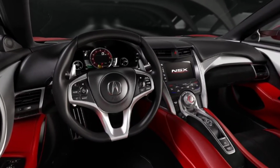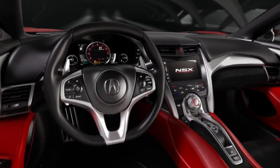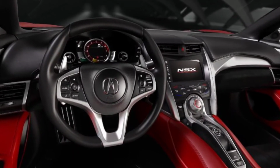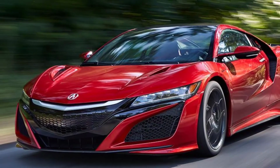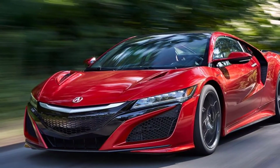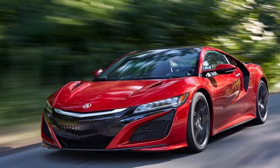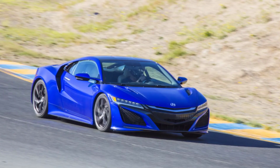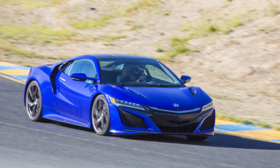Now, the Acura NSX packs a twin turbocharged V6 for a grand total of 573 horsepower and 476 pound-feet of torque. Now all that power goes through a 9-speed dual clutch transmission with manual shift mode and is capable of 0 to 60 in only 3.1 seconds. Now those are definitely supercar numbers, and it definitely also has supercar looks.